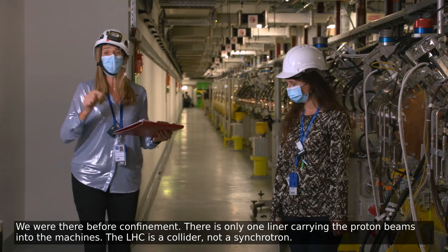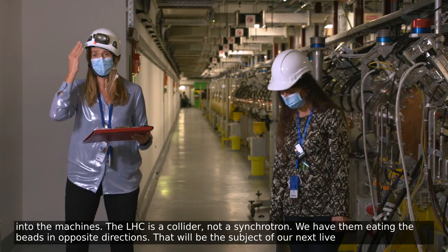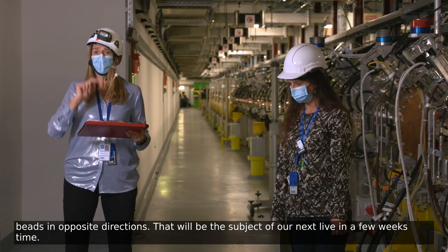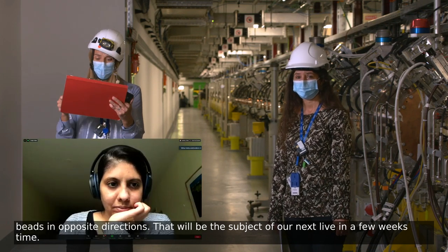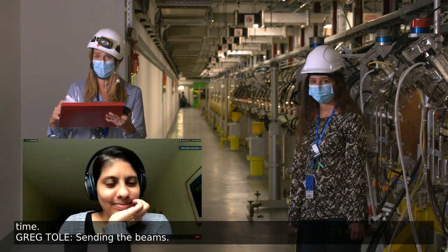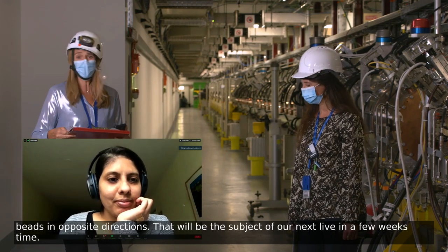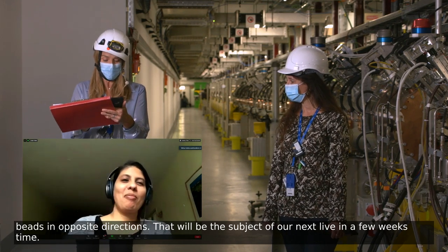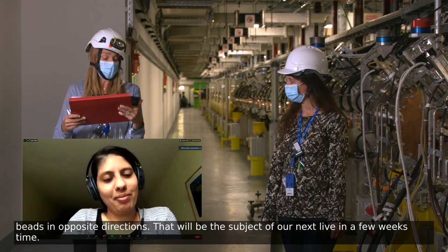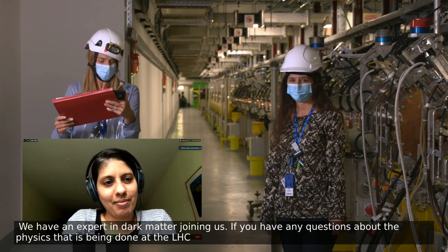We now have with us linear and circular accelerator experts Alessandra Lombardi, Giovanni Rumoli, and also joined us now live on Zoom, Suchita. Suchita is a theoretical physicist from India. She's an expert in dark matter. So if you have cosmological questions, any questions about the physics that is being done now at the LHC and beyond, we have Suchita answering for us.